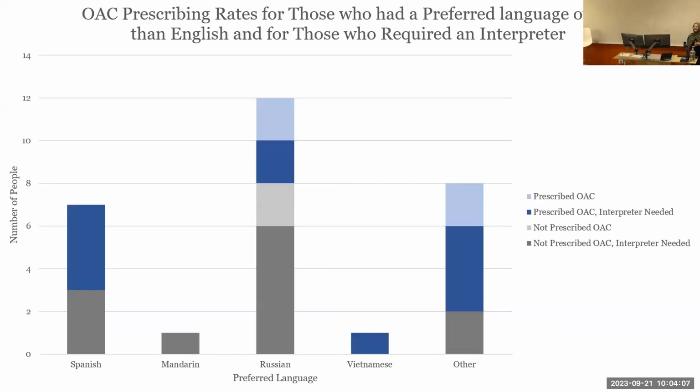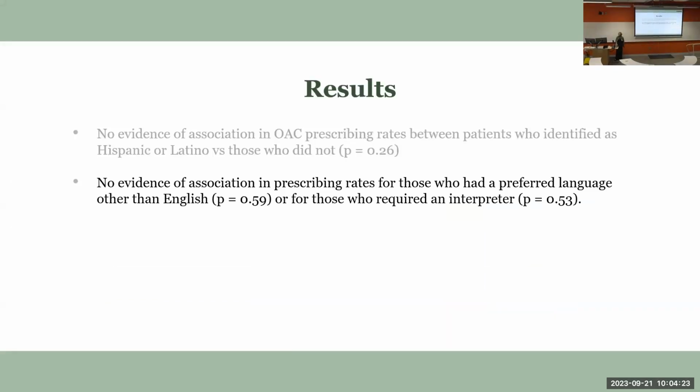And then we looked at whether they required an interpreter at their physician visit. The patients who required an interpreter and were prescribed are in the dark blue, and the patients who were not prescribed but required an interpreter are in that dark gray color. As for that, we also found there was no evidence of association between the patients being other than English and for the patients who required an interpreter.